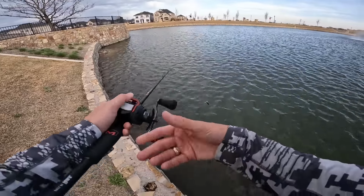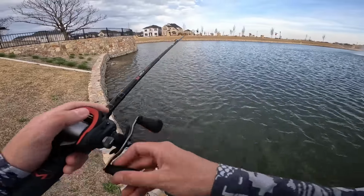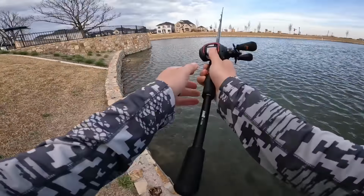As I burned it past a patch of grass, I got burned myself. Come on now. What the heck? That was a gajillion percent of bass. Come on now, come back for it.